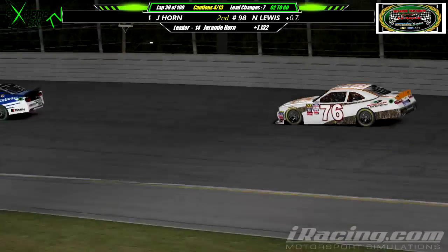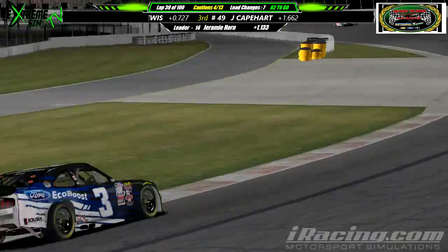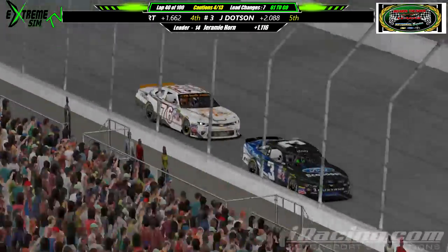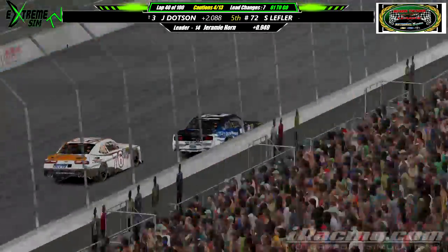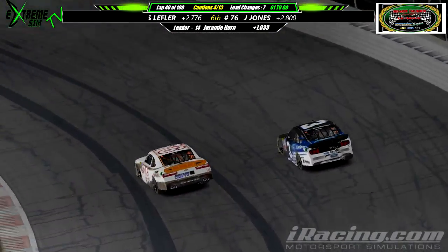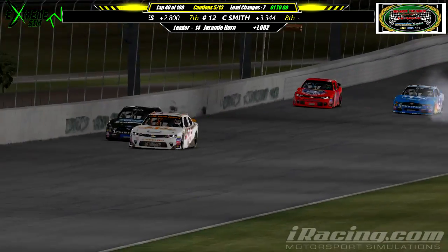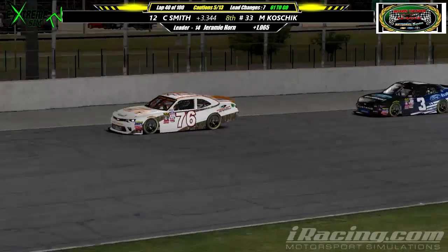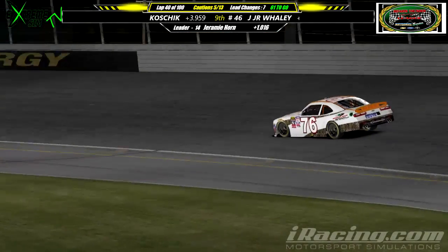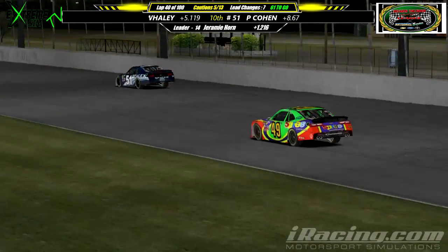Now close down on that 3 machine of Jeff Dotson. Here comes Joshua Jones working to the bottom of the 3 off into turn 1. And he'll get down there and he'll try to clear him here off of 2. He'll make the pass. Oh, the 49's around on the back straightaway. That's going to be James Capehart going around there out of corner number 2.